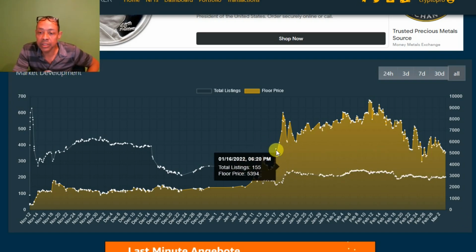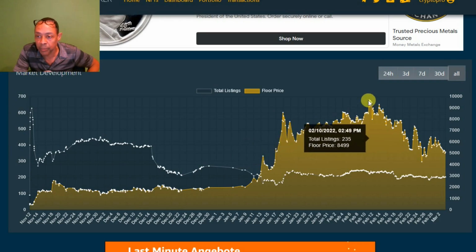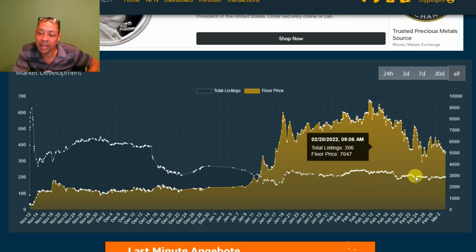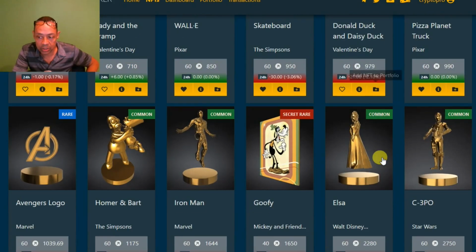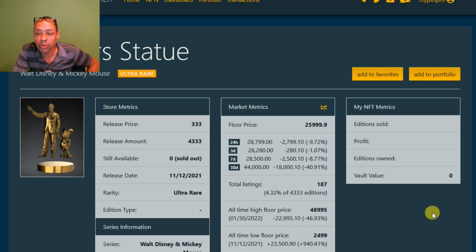Now on this one, I said this looked like a bull flag, and it turned out that it was as we continued up and we had our all-time high at what, 9,698 it says. And then after that point, it's correction city. So I don't know. It looks like the supply is remaining flat, which tells me that we could continue to go downward. Last but certainly not least is the partner statue coming in at $25,999.